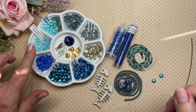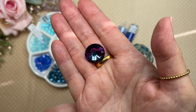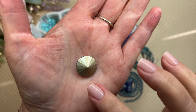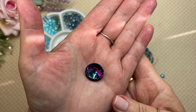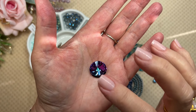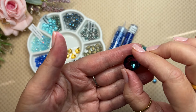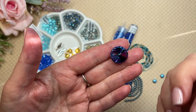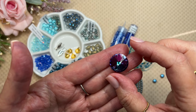And let's see, I've come back around here, and then I am just in love with this. You guys, look at this Rivoli. It is an 18 millimeter Rivoli. I just love it. If you're not familiar with this kind of stone, a Rivoli comes to a point on the top and on the bottom. And not only is it stunning, but on my bucket list to do is to get better at bezeling. And I love the idea of doing a bezel on an 18 millimeter stone because generally when you're really trying to learn something, the bigger you can make it, the better. It's easier to see what you're doing and kind of hone your skills.